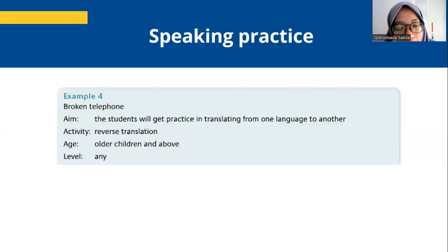And then speaking practice. This activity is taken from Kerr 2014. It asks the students to translate in and out of the L1, or the native language, and L2. L2 is the target language. It is great fun and forces them to think carefully about what they are saying. It is an activity that only works for a class where all the students share a language other than English, whether or not it is their first language. The teacher doesn't necessarily have to speak the students' language.